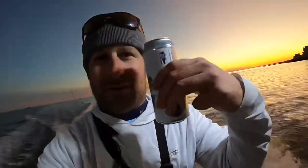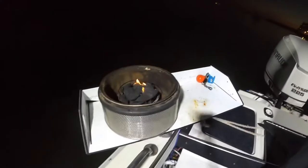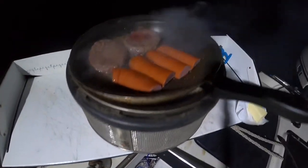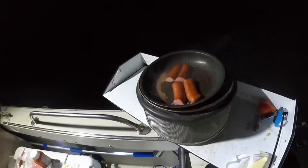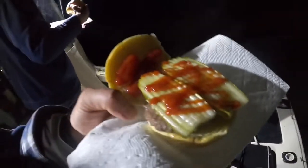Day one wrapping up. Stay tuned for day two. It's going to be like sub 30 degree temps tonight. Stick around and stay tuned, guys. We're camping out tonight. Let's dig in.